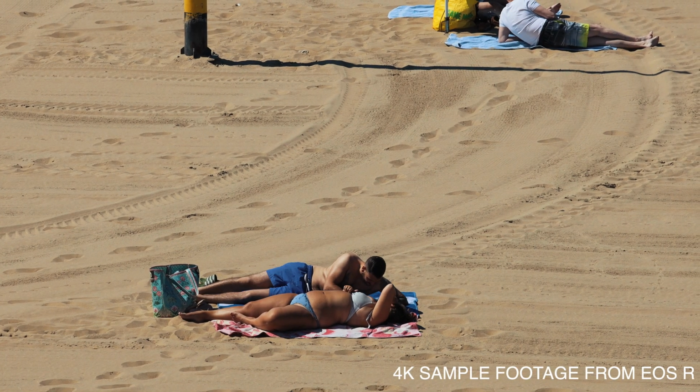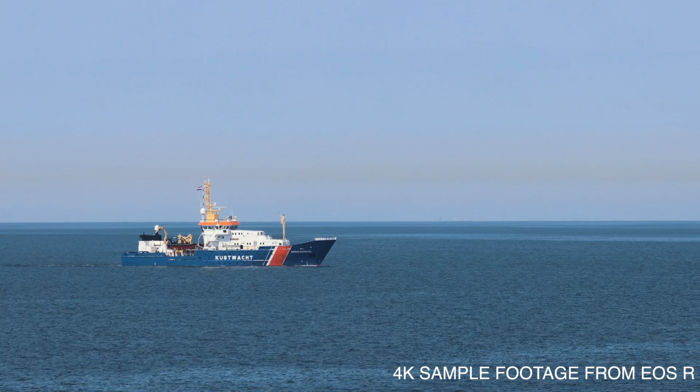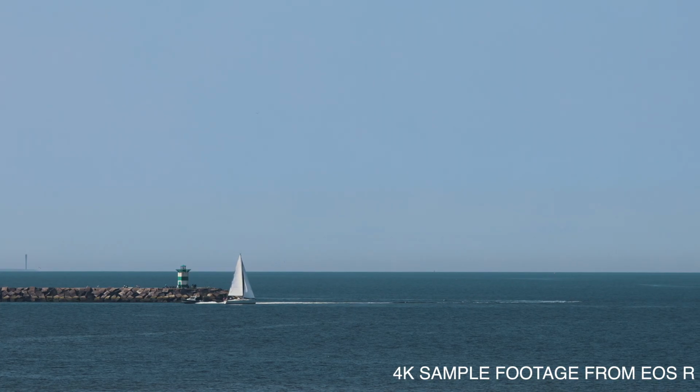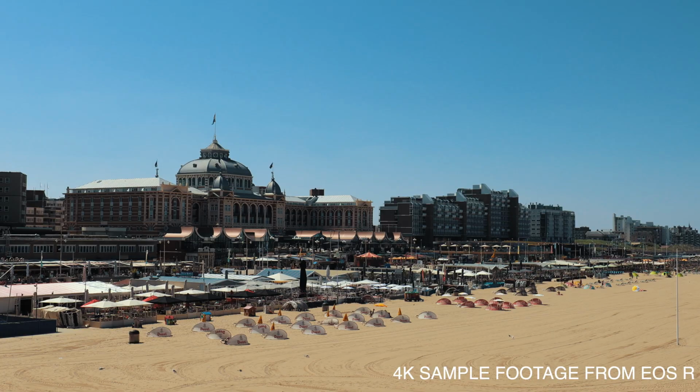So sometimes I just like to, for fun, experiment with the EFS ultra wide angle lens and put it on here and just shoot stills and also video with it, so I wouldn't have to change the lens when switching between 4K video and shooting photos. So yeah, it's just for fun, but you can actually get really nice results with EFS lenses on this camera as well, so it's really nice.